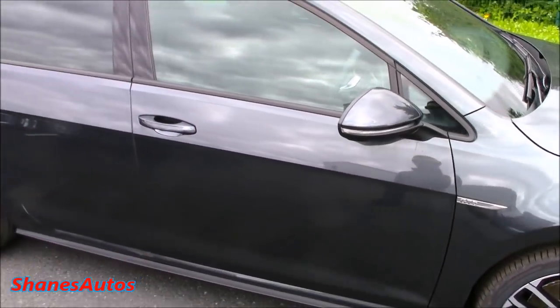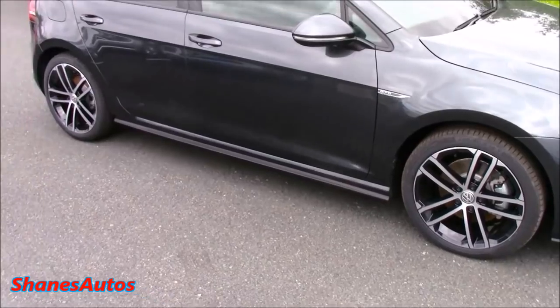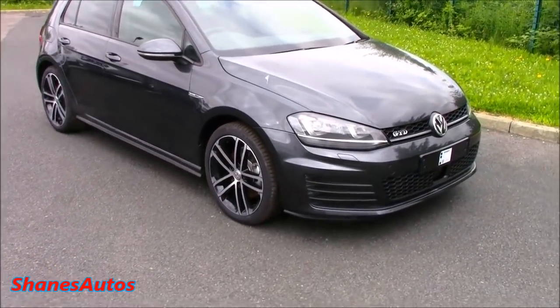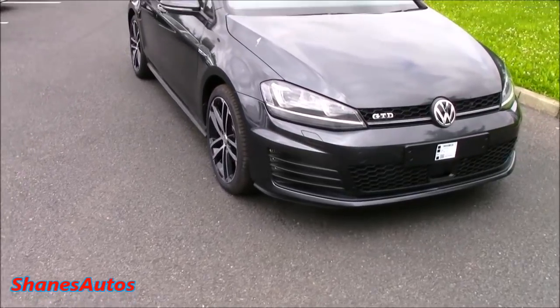I think it looks very good from the outside. It's got very nice alloy wheels. It's just a very, very nice looking car overall. I really like the way they've done the front end, especially with the LED front fog lights.